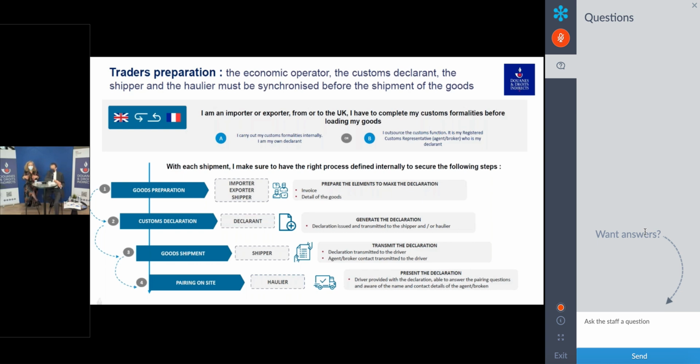The importer, the exporter, the declarant, meaning the one who actually does the customs formalities, of course the shipper, the haulier and the driver, of course. But there are roles. Sometimes the same person will have several roles, and sometimes not. So what is very important is to prepare and to realize that the whole process must be analyzed before the trip and the crossing. Anticipation. And yes, anticipation again. And the information must be shared between all the stakeholders and all the partners.